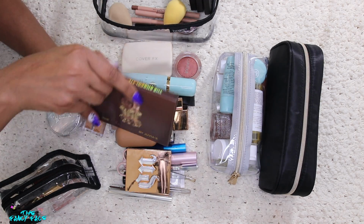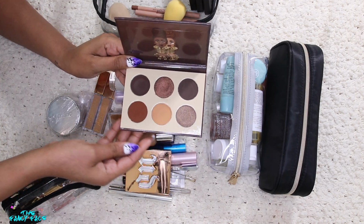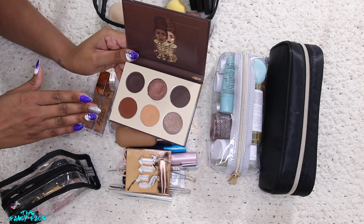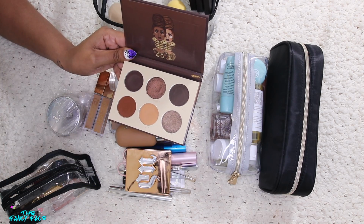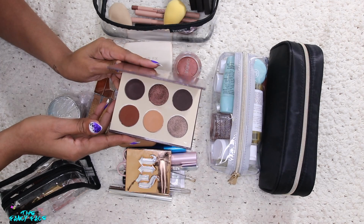So the first one I have is the Chocolates palette from Juvia's Place. This one is a 6-pan palette with beautiful neutral tones, and it has 4 mattes, 2 shimmers. Beautiful, great. I'll get a lot out of this.